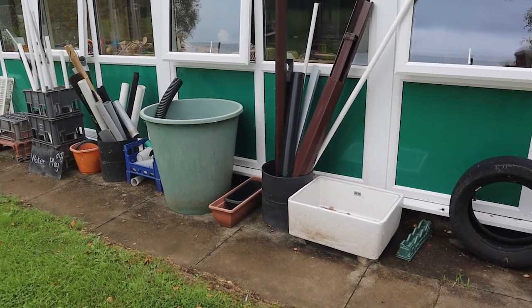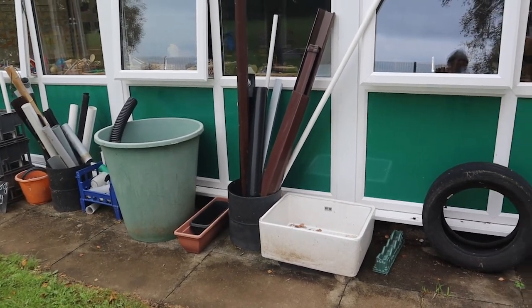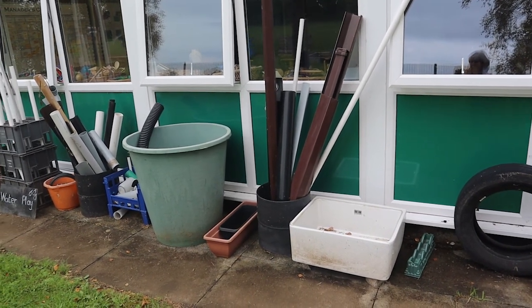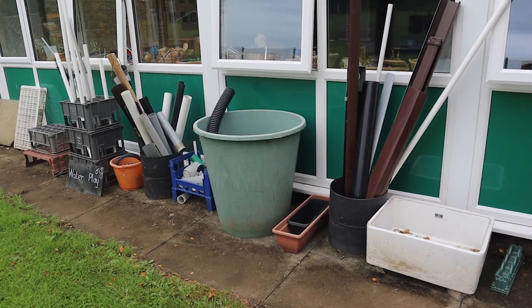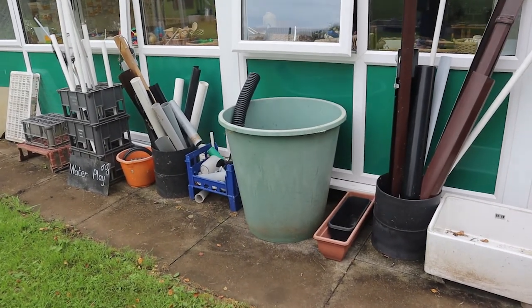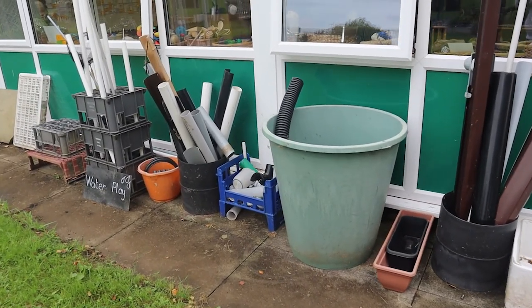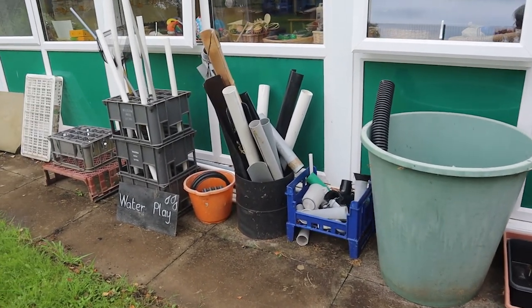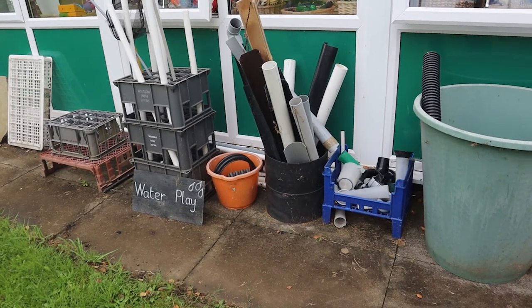We're going to start with our open-ended water materials. These include lots of repurposed items such as crates, guttering and tubes. And the idea is that we can experiment with the movement of water from one place to another, as this is very challenging and rewarding for children.